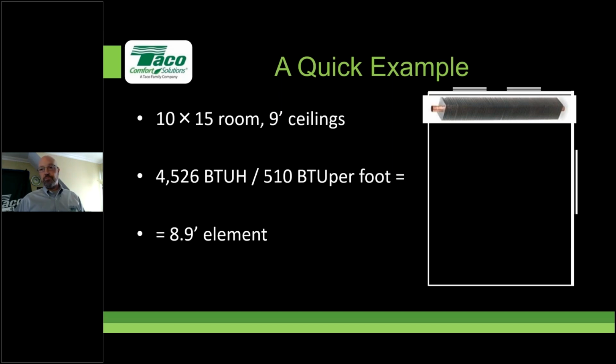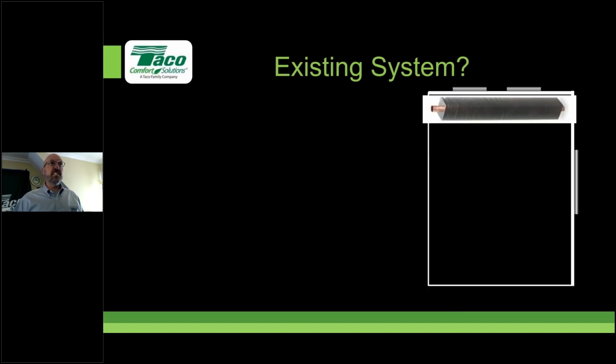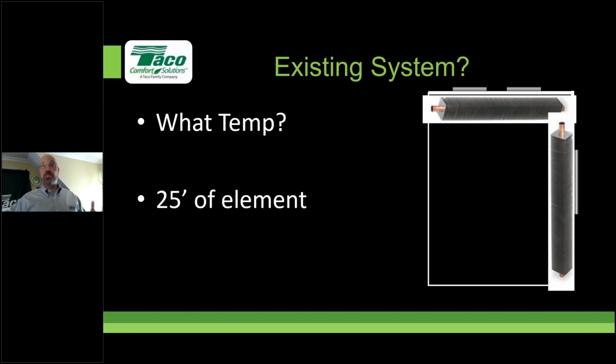Thank you. Now, what if you had an application where the baseboard was already installed, an existing system, and it might be a little oversized, a little bit bigger than what you need, which we find quite often? Let's say it's not just the 9 or 10 foot of element, but something a lot more, where both outside walls are covered, and now we have 25 feet of element. What could you do? Now we did the heat loss.